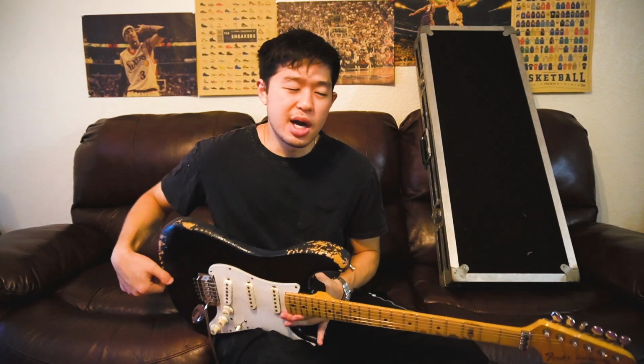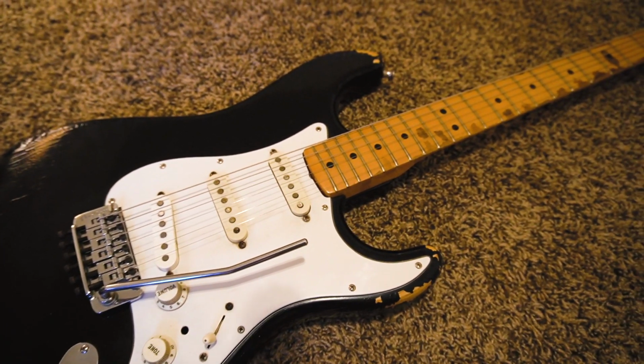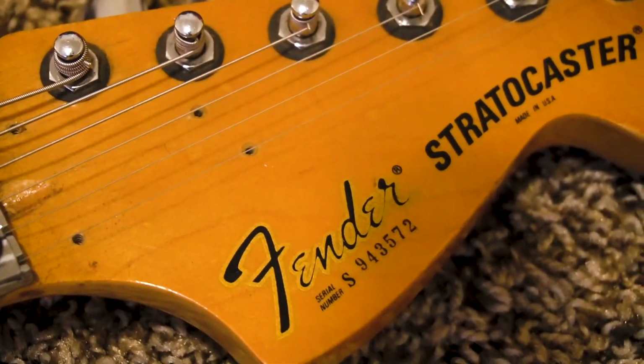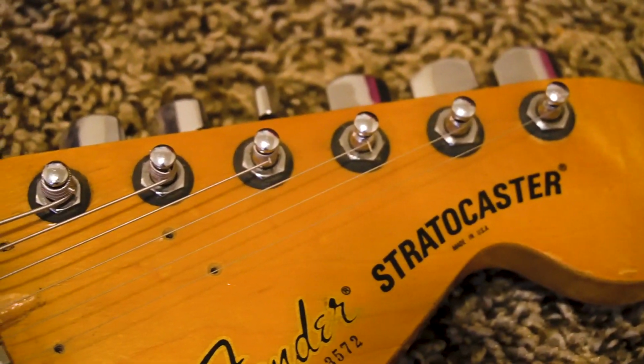So to be completely honest, who knows if the guitar was in a fire? That's what the last owner told me. I spoke to the owner for 30 minutes before buying this guitar. He seemed like a believable dude, so I took his word for it. But there are a couple reasons why I do believe this was in some sort of fire or natural disaster.